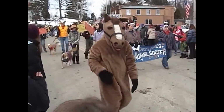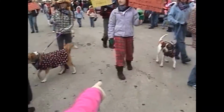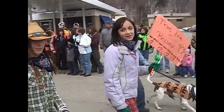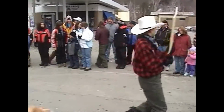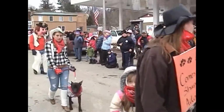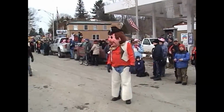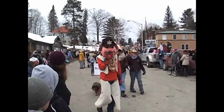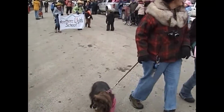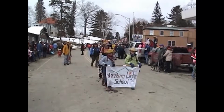Lakes Humane Society, always glad to talk about them. Look at the beautiful pooches they have. Look at the nice coats. True love is rescue. Adopt a pet. Love comes in all shapes and sizes. Look at that one. There's the Northern Lights School coming up.